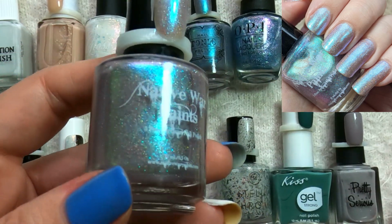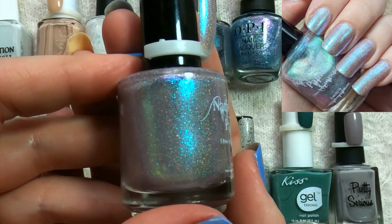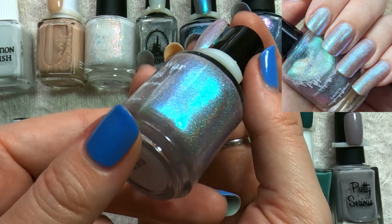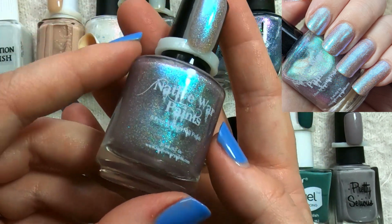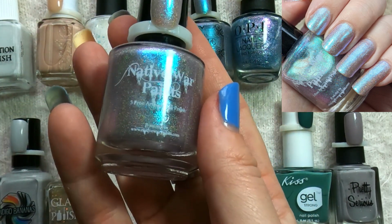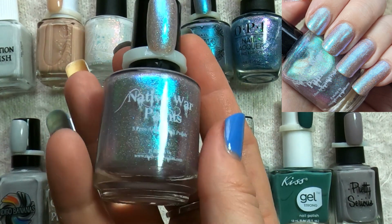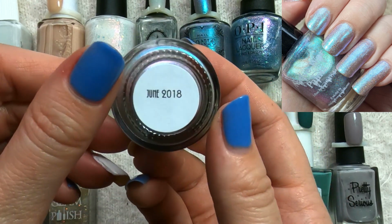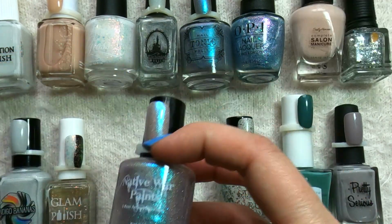I'm really sad that this was a limited edition because I cannot get a backup bottle of this unless I find another one through a D-stash, but it's amazing. Really beautiful color. If you do find this in a D-stash, I would suggest getting it because it is gorgeous. So that again was Native War Paints, June 2018.